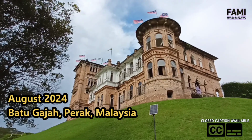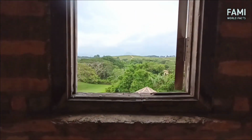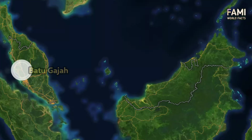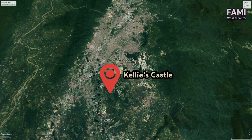Kellie Castle is an abandoned British colonial-era mansion located in the middle of a palm oil estate near Batu Gajah in the state of Perak. Located on top of a hill, Kellie Castle is about 2 kilometers from the nearest town, Batu Gajah, and 12 kilometers from Ipoh, the state capital of Perak.